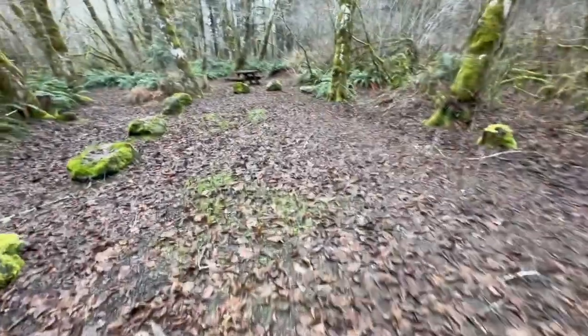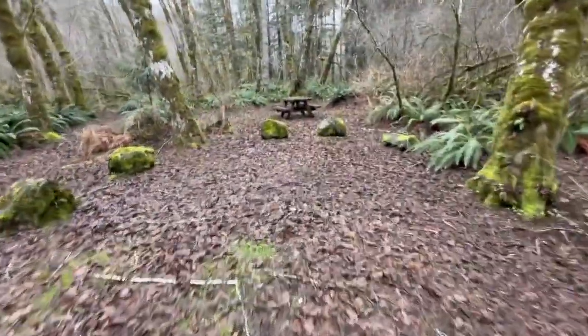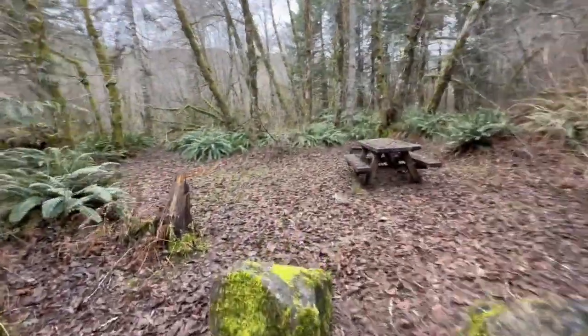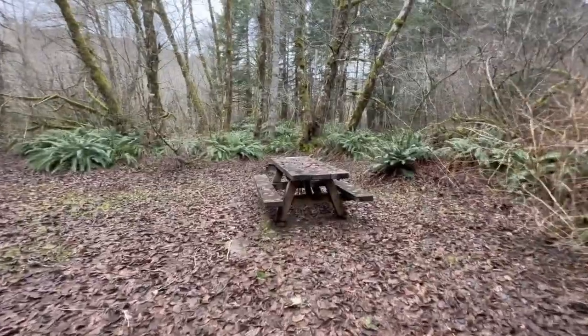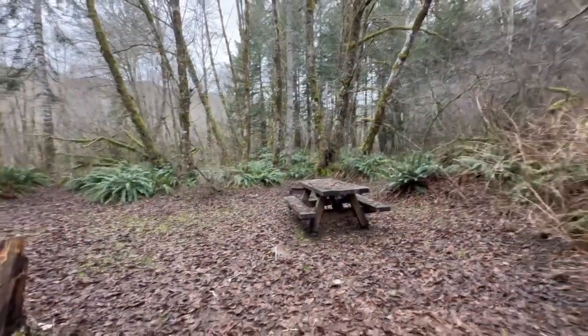A5 has a really long back-end parking area. Nice flat area for a tent. Decent size, picnic tables, good shape. Fire ring's nicely located.